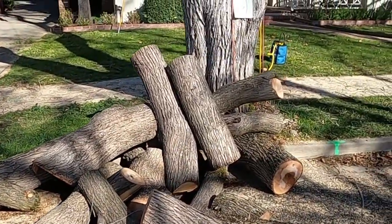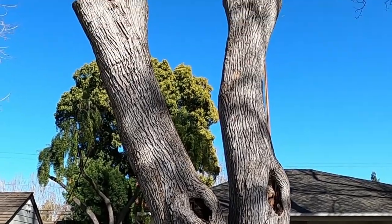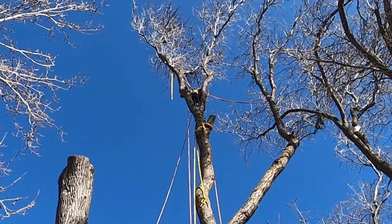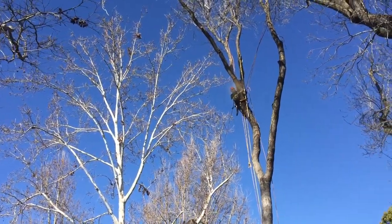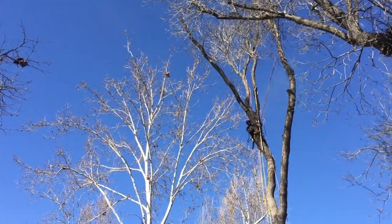And that's what I got done before lunchtime. So all that I got done in the first half of the day. And then Jorge opted to go up. I couldn't reach this other part with the bucket, so he said he was going to go up there and climb it.